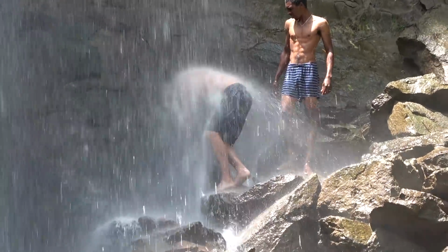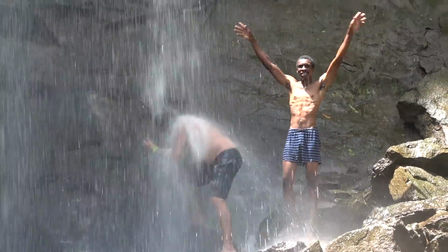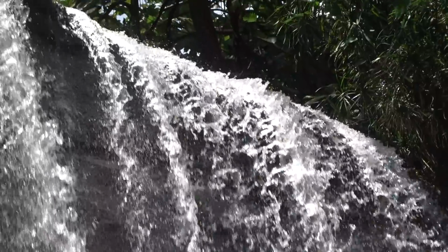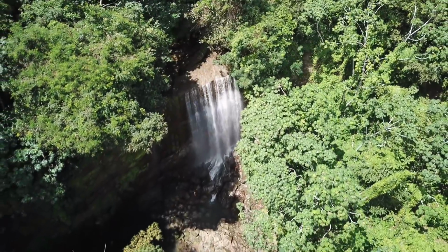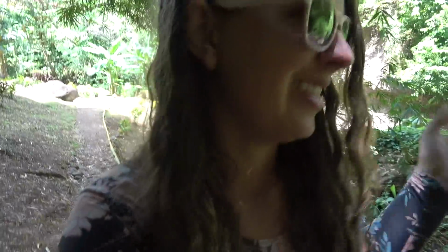Nate's just getting like pummeled by the waterfall right now. I love it. Yes! So awesome. I think this waterfall is less famous than Seven Sisters, but I think it's way more beautiful. This is so cool. I love all the sounds here. It's like the sound of the waterfall, the birds chirping. It's very peaceful, and this is definitely what you think of when you think of tropical Caribbean paradise. This is a really cool spot.